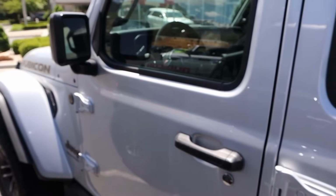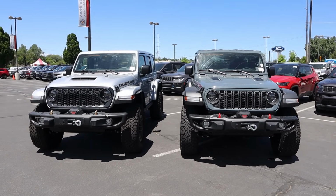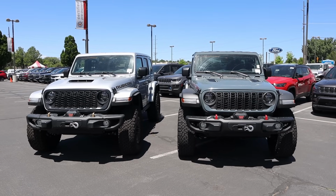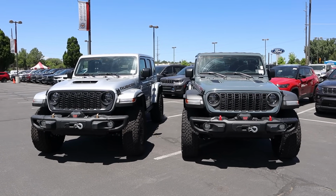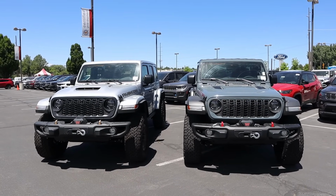But there is definitely a difference in pricing. That sticker's for about $75K. That sticker's for about $99K. So there's almost a $25,000 price difference between the two Wranglers. So let's take them out, drive them, and see if that's worth the extra 25 grand.